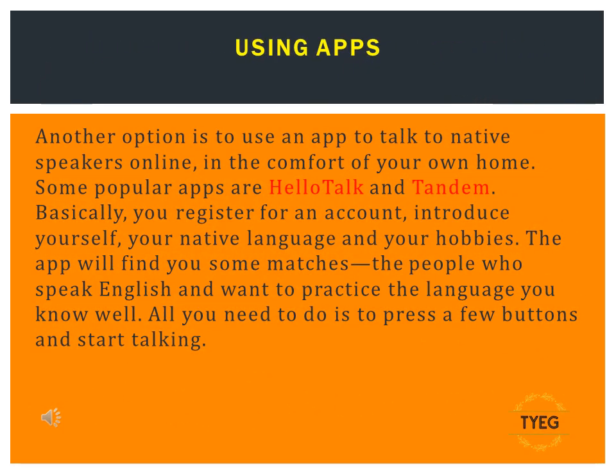Using apps. Another option is to use an app to talk to native speakers online, in the comfort of your own home. Some popular apps are HelloTalk and Tandem. Basically, you register for an account, introduce yourself, your native language and your hobbies. The app will find you some matches, the people who speak English and want to practice the language you know well. All you need to do is to press a few buttons and start talking.